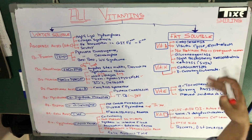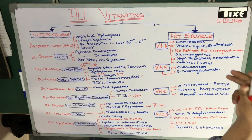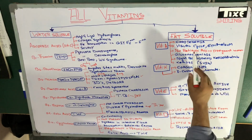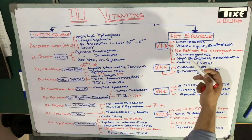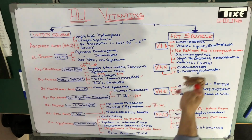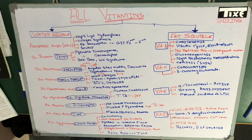in thyroxine deficiency, if you have hypothyroidism, carotenes accumulate in your blood, resulting in a condition known as carotenemia. Carotenemia means the blood level of carotene increases because it is not going to be converted into the active form. So that condition is called carotenemia.